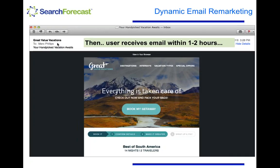Now, this is a kind of remarketing. We call it dynamic email remarketing, but you only pay when someone clicks on the actual email that they've received. So it's an extremely efficient way of acquiring customers.